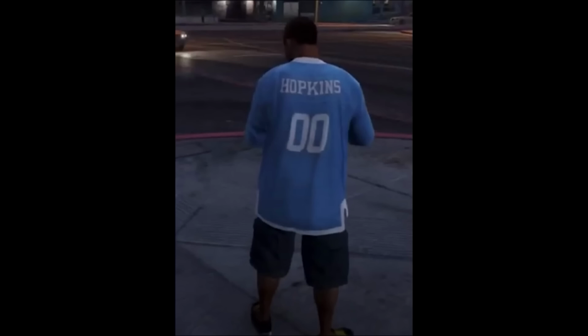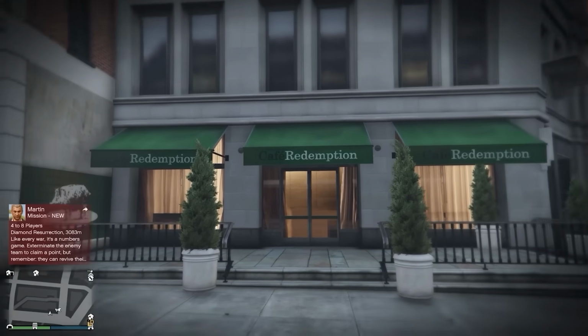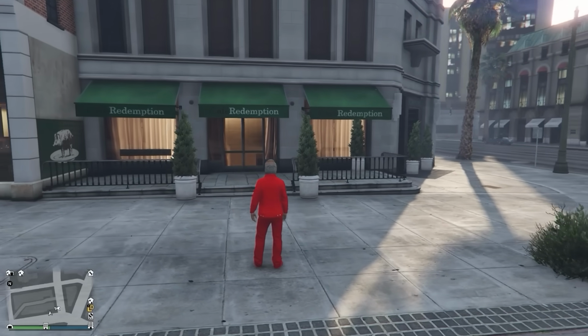There's an NPC that can spawn outside the Vanilla Unicorn wearing a jersey that says Hopkins on the back, referencing the main character in Bully, Jimmy Hopkins. There's a cafe in Vinewood called Cafe Redemption. This is most likely an Easter egg to Red Dead Redemption, of course.